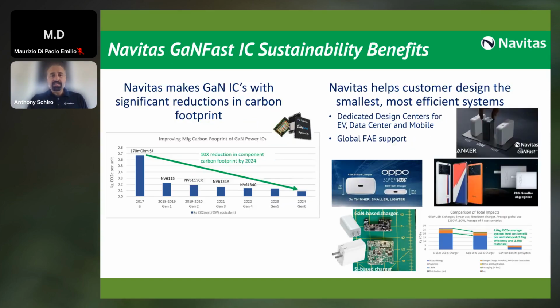So there's 2 key aspects to remember when it comes to gallium nitride and the conversion or transition from silicon devices to gallium nitride devices. Number 1, I will show you data that demonstrates how gallium nitride ICs can be up to 10x lower carbon footprint in manufacturing over the next few years.